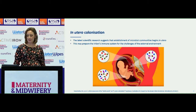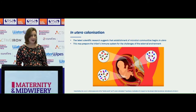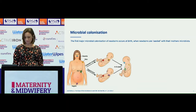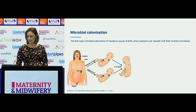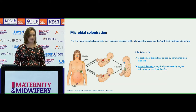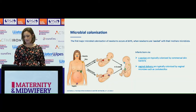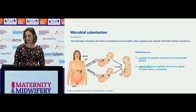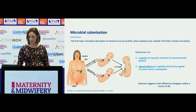The latest scientific research suggests that the establishment of microbial communities begins in utero, and this may prepare the infant's immune system for the challenges of the external environment. The first major microbial colonization of newborns occurs at birth, when newborns are seeded with their mother's microbiota. Infants born via C-section are typically colonized by commensal skin bacteria, whereas infants born via vaginal delivery are typically colonized by vaginal microbes such as lactobacillus. Evidence in the literature suggests that these initial differences disappear within 1 month of life.